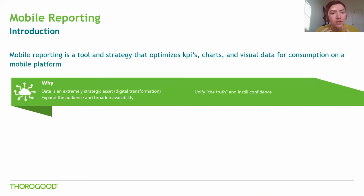Another aspect, mobile reports ensure one source of truth. So rather than having multiple Excel sheets, emails around, and struggling with version control, all of our key metrics are in one place. These reports give us and our end users easy access to the most up-to-date metrics. And essentially, they're just instilling a confidence in what we're looking at.